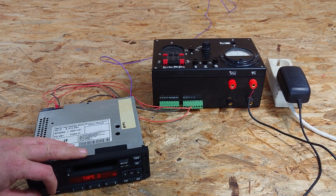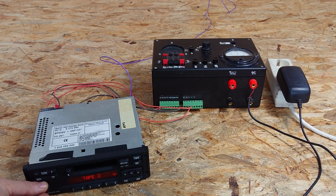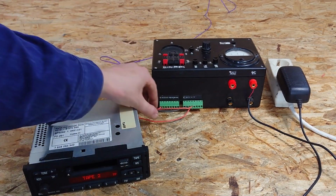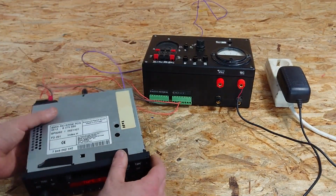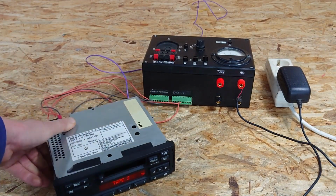As you can see, the sound quality ain't great, but it's probably because of the cassette, not because of the radio. So what you can do now is to connect these wires here to the different loudspeaker outputs, the 4 ones, and just check if it works. And I've already done that here.